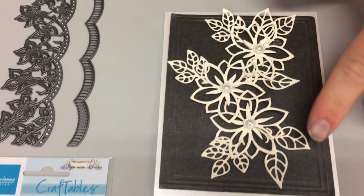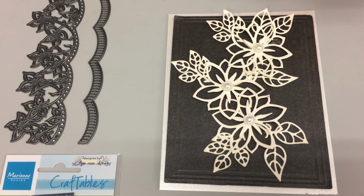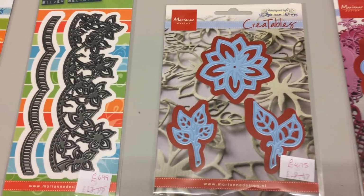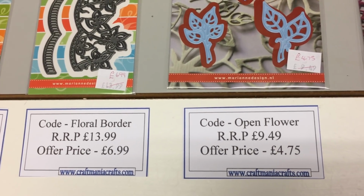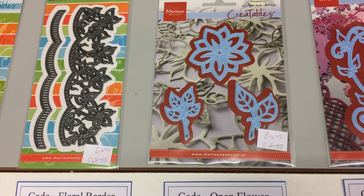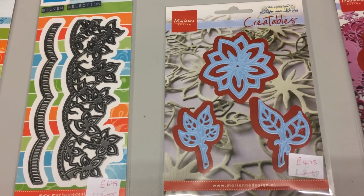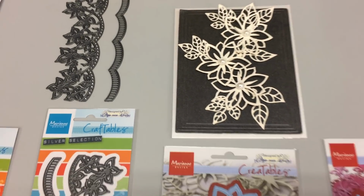This is actually a little sample that we have hanging in front of the die in store, just to give you an idea of what they actually look like, just kept quite simple, but you're going to get to see that used on more of my cards shortly to give you more of an idea. But this one should be £9.49, but it's only £4.75, and for that you're actually going to be receiving 3 dies. And once again, the leaves for this one are a bit bigger than in the first die I showed you, so they're quite nice for using with your larger flowers, on things you might be finding that you're going to use an awful lot of, because they really are very pretty leaves when you actually cut them out.